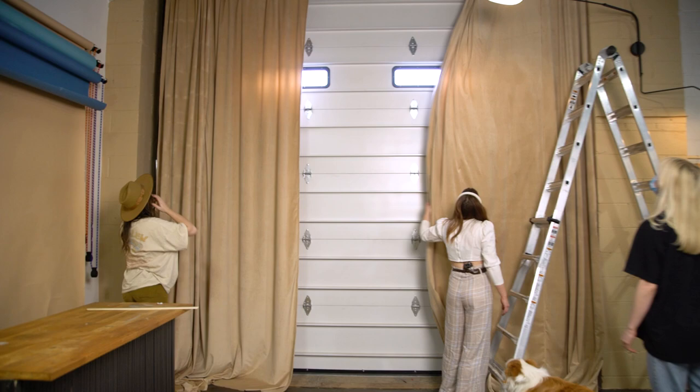Honestly, it was really hard to cut and measure and sew these curtains in my little apartment. I am so shocked that these aren't too short. I actually would have bet $100 that they were going to be too short. Feeling good.